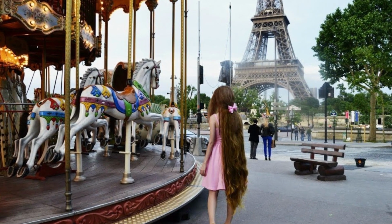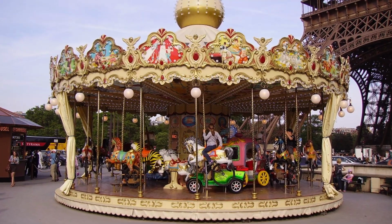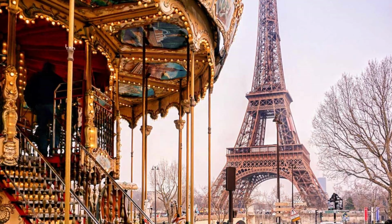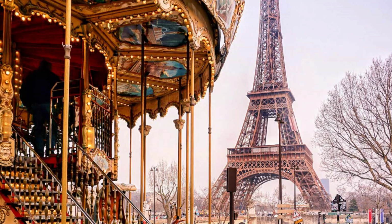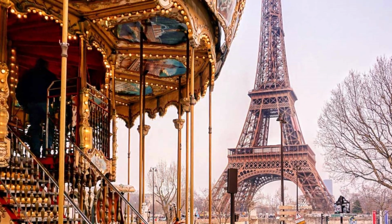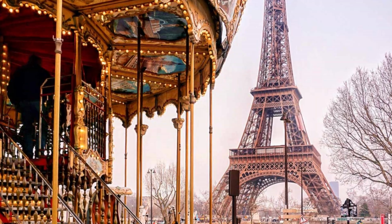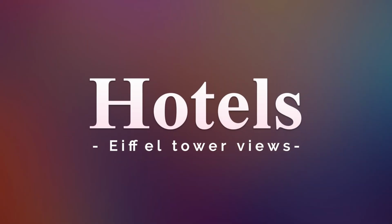Photo Spot 18, Carousel of the Eiffel Tower. Nestled near the base of the Eiffel Tower, the charming Carousel of the Eiffel Tower offers a whimsical photo opportunity. This traditional merry-go-round, adorned with intricate designs and vibrant colors, provides a delightful contrast to the towering iron structure behind it.